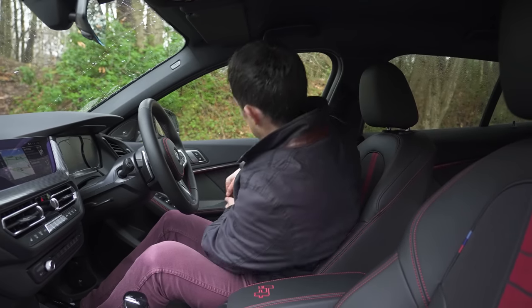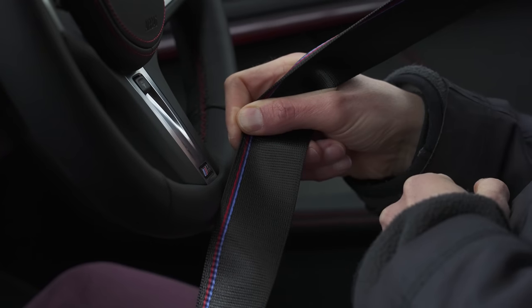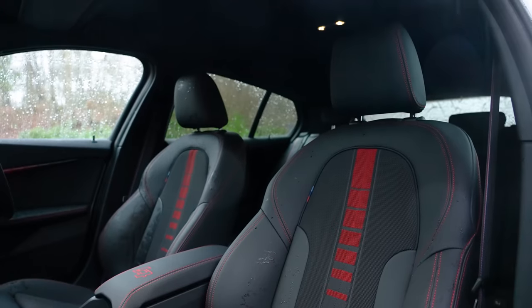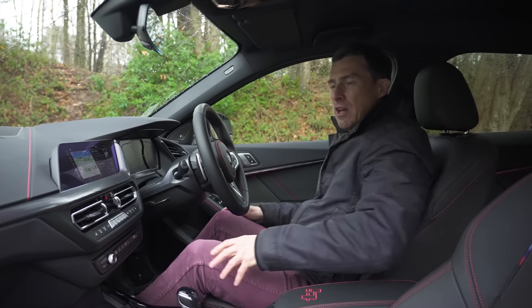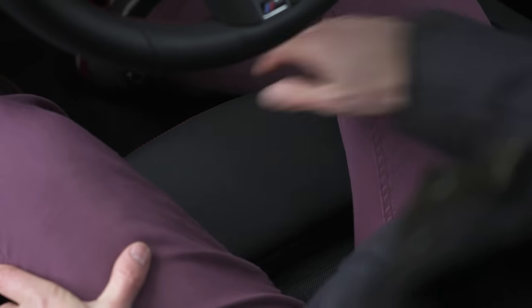Oh, and look, we get the M red, blue and blue striping on the seat belts. Lovely, like that. Actually, I like these seats. They're not the most body hugging, but they're all right. And you get the extended under thigh support, which you get in quite a lot of BMWs. Yes, good if you've got long thighs.